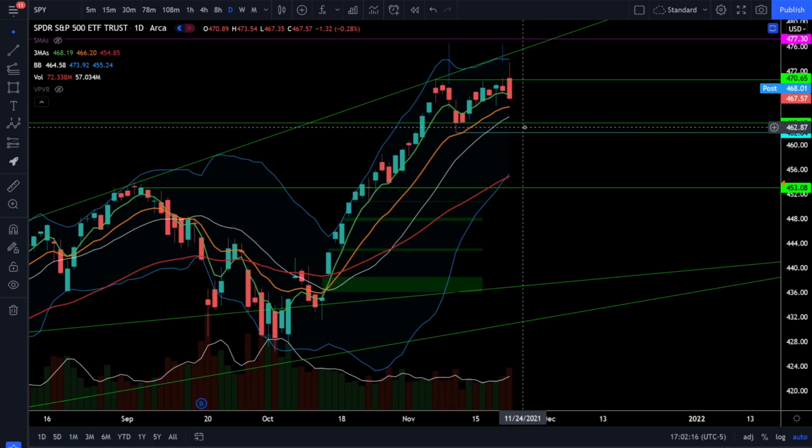If we get that pullback, watch those critical supports, otherwise remain bullish because we're still above critical support and we still have a bull trend. And while we could see that reversing, we haven't seen that reverse just yet. And in order to stay objective, we have to follow the price action and trend. And right now, the price action and the trend are still bullish.